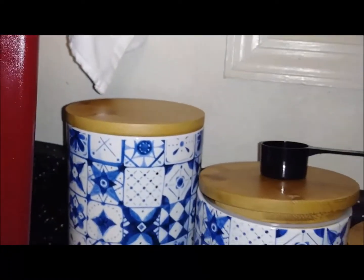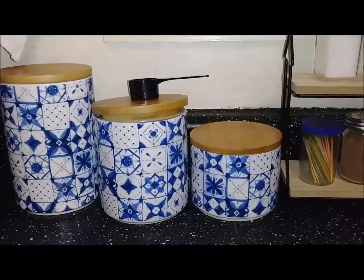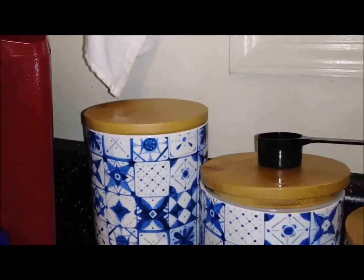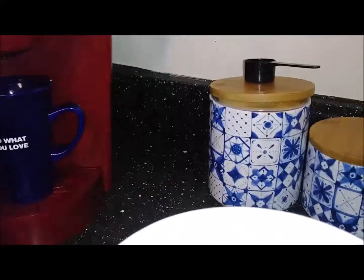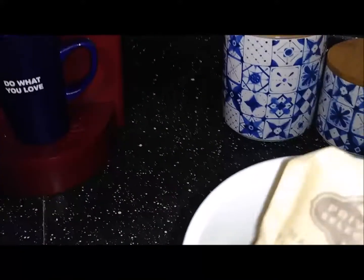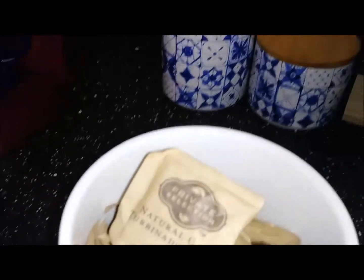And then we also have the canisters here. In my canisters, I keep, in the tall canister, some sugar. I'm basically keeping this natural cane sugar in here. So I have a bunch of that, and then I do have some Sweet'N Low in there also.